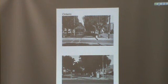This is up in Ontario, California. Euclid Avenue is here, and this is Holt Boulevard, looking north. This hotel, whose name escapes me at the moment, is seen right there.